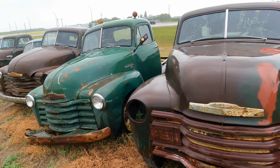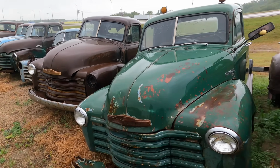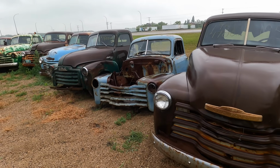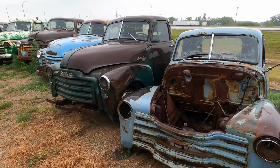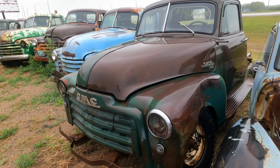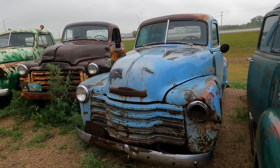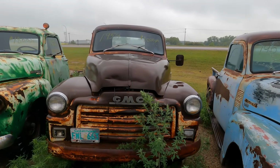Here's a 48 for 1,600. What's that? A 52? 1,500? Look at these things. All right. A 51 for 1,700. A 52 for 1,300. A 52 for 1,800. That one's a GMC. What do we got there? A Chevy. A 53 Chevy for 2,600. A 54 GMC for 1,000.